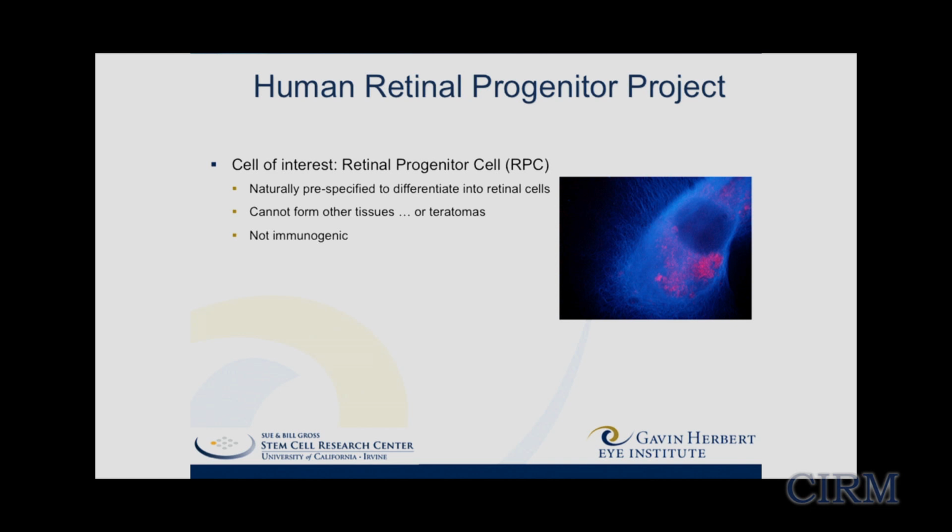Another really interesting aspect of these cells is that they're not immunogenic. What that means is, if you have a liver transplant or a kidney transplant, you know that the tissues have to be tissue typed. They have to be matched, donor to recipient. And even then, typically, the recipients have to go on immune suppressive therapy to avoid rejecting the organ. That's not the case here. These cells can come from an unrelated donor. They can go straight into the eye with no immune suppression. So clinically speaking, that greatly simplifies the procedure and decreases the risk to the patient. It basically lowers the bar.